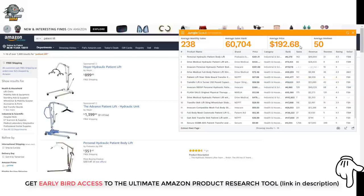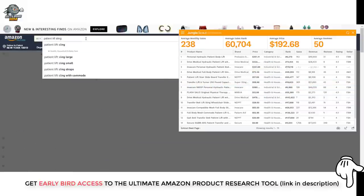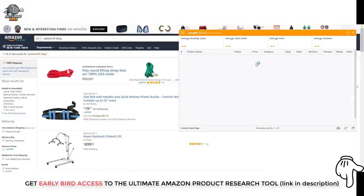You can obviously make a good deal of money per transaction, but not ideal. I would rather sell the sling because, well, let me look at how many of these are actually lifts. Okay, because that's important. Sling, lift. Sling. Let's look at the sling. I'm super excited for the sling, actually.